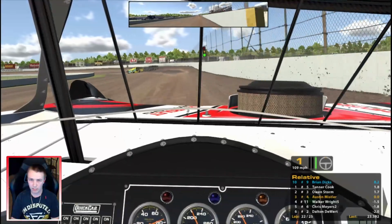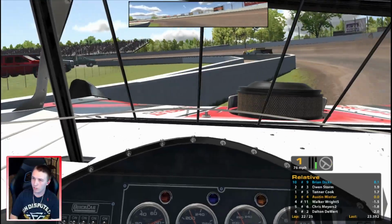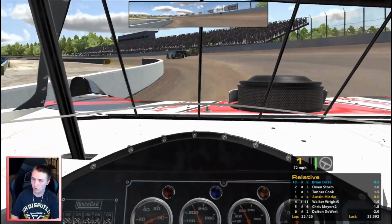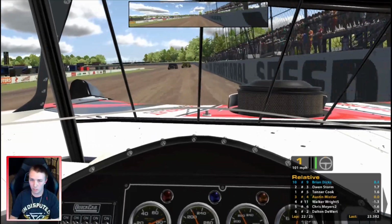3 might have the inside line there going into turn 3. He does. I think the 5's trying to cross him over. 3 car I think is clear and he's gone. Oh, nope, he's still side by side. He's on his left rear.